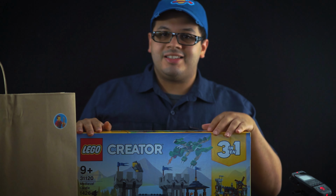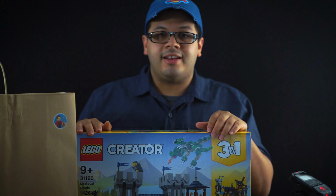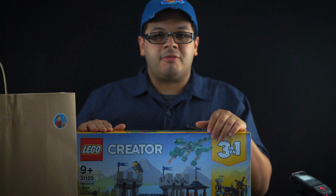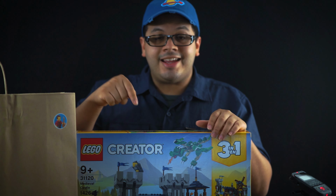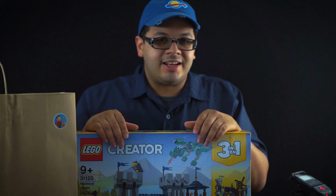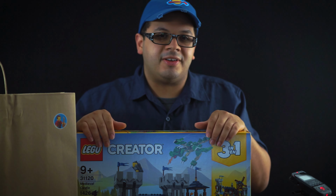So as you can see, this is the 3-in-1 castle set. I already have the medieval blacksmith, and I am going to get the new lion knights' castle, but I think this would be a great addition to the collection. And hey, it has knights. But seriously, I do love this set, and I'm super excited to open it up, build it, take some pictures, and all that fun stuff.